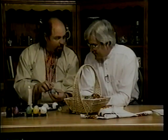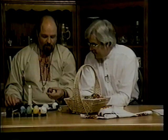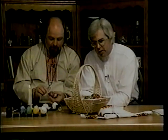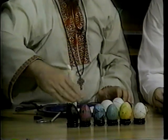Then I cover up some more things that I want to be blue in the finished egg, dip it into pink, same thing. Here we go, it turns pink, and I cover it up. So all the different colors wind up... You just put all the colors in, but you do them in a sequence from lighter to darker.